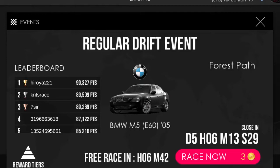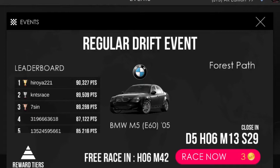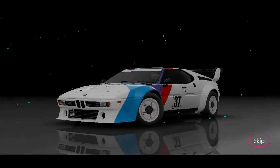Anyway, the second car we have is the BMW, which is pretty boring, honestly. But I've noticed that there's a bit of a pattern when it comes to the BMWs. In Assoluto Racing, first week we had the BMW as the track car, second week we had it as the special event car.